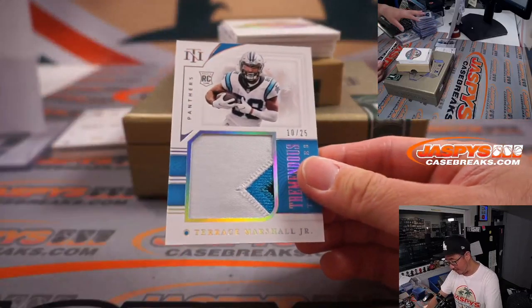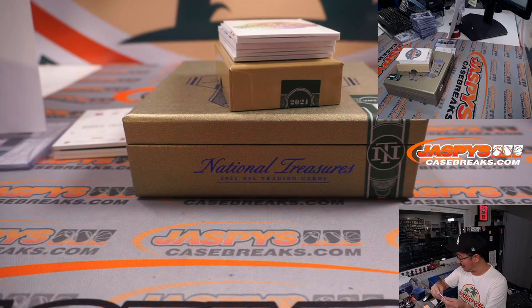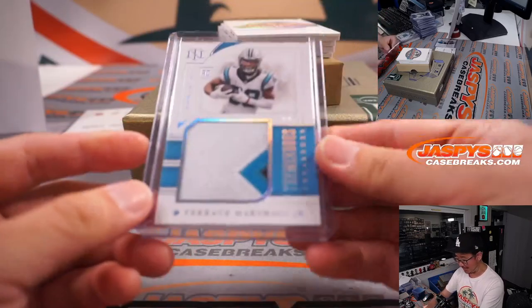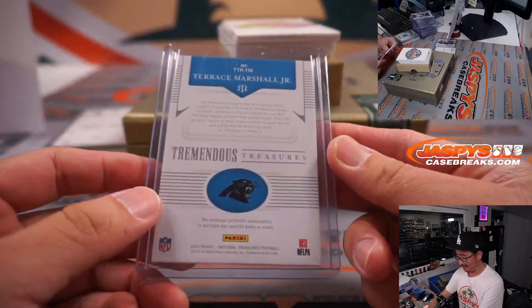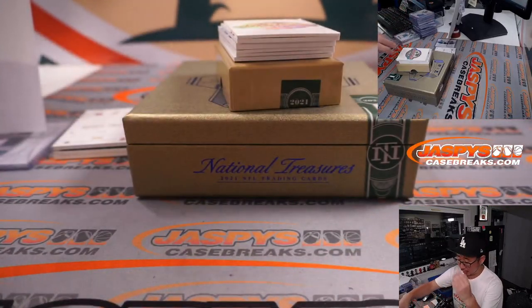Ten out of 25, Terrace Marshall Jr. He called the baker right before he should get a Jaspy hat or something. And if we had to do that, there'd be people retroactively coming out and being like, hey, I predicted a lot of hits too. Where's my stuff? All right, that's for the Panthers. That's going to be for Carl.